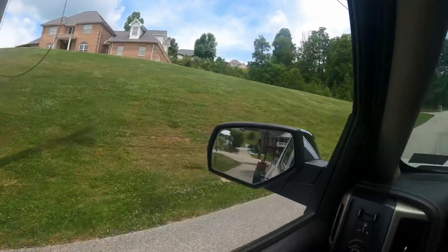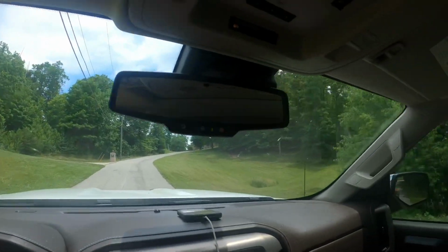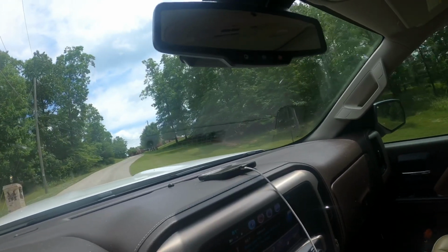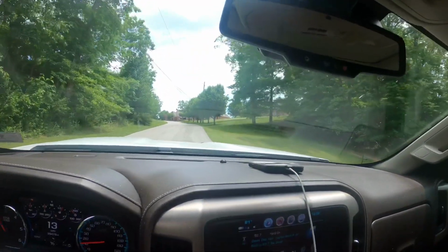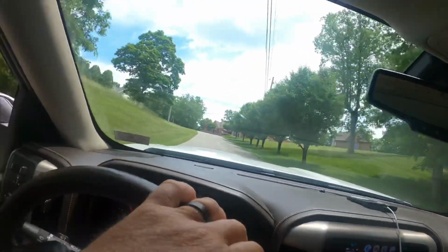So just hang with us there. We'll see if we can get some footage of him mowing that hill. Now this is the subdivision that I was telling you about. Everything in here is on a hill. And we're going uphill now. Every yard has a hill.